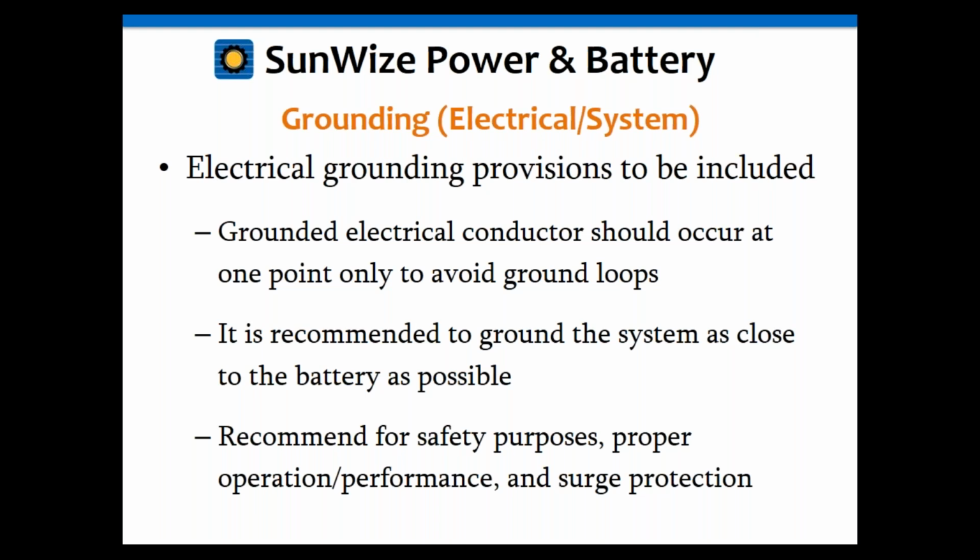I've had many times troubleshooting in the field with customers that had created ground loops that caused all kinds of issues for systems with MPPTs and DC-DC converters and stuff like that. So you really only want one point of ground.